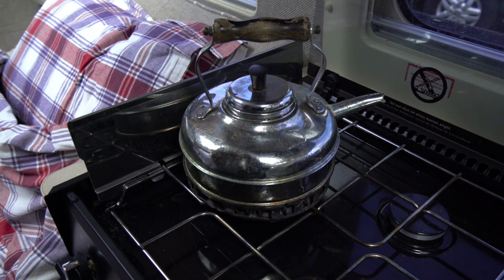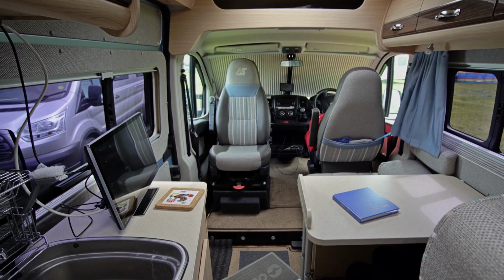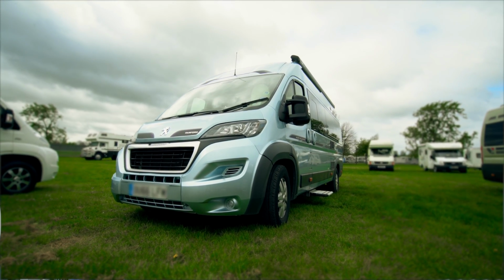There's nothing much I'd change in this, no. And this is a handy size to drive. It's 6.3 metres long. You can just about get it in 1.5 car parking spaces, and it's a very handy van to have, really.